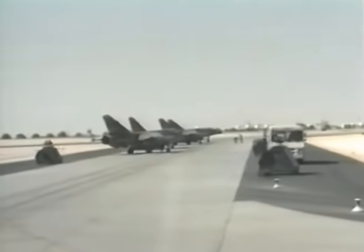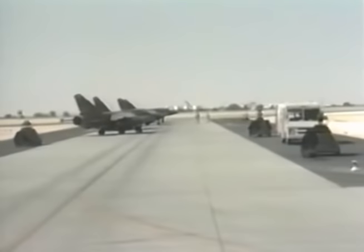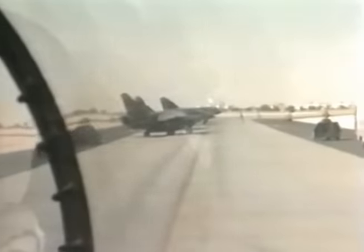Shut down your engine. That's a negative. I'm waiting to be chopped. Roger. Put it a little bit to the right to clear the taxiway. I think I'm pretty well clear right now.